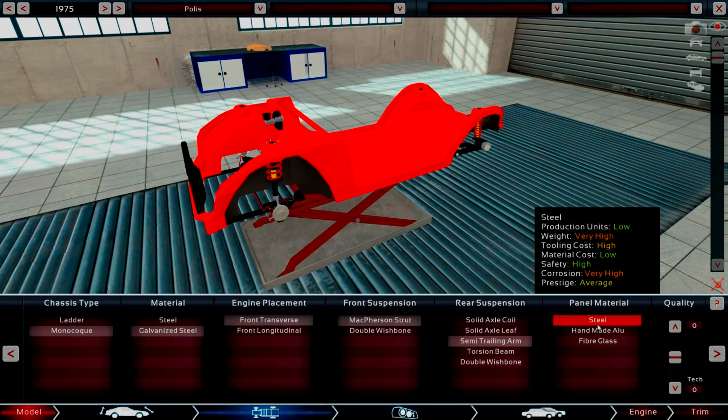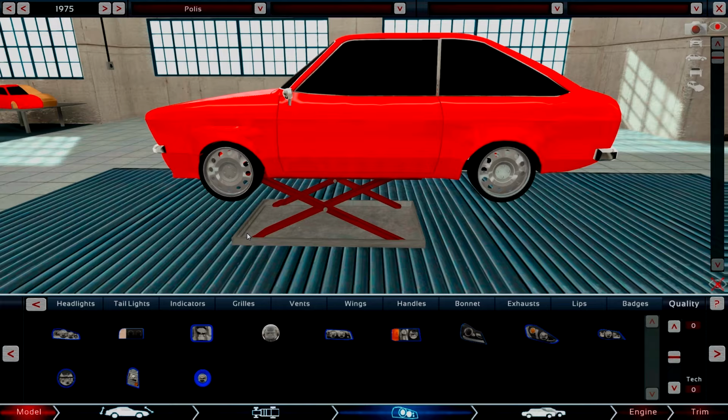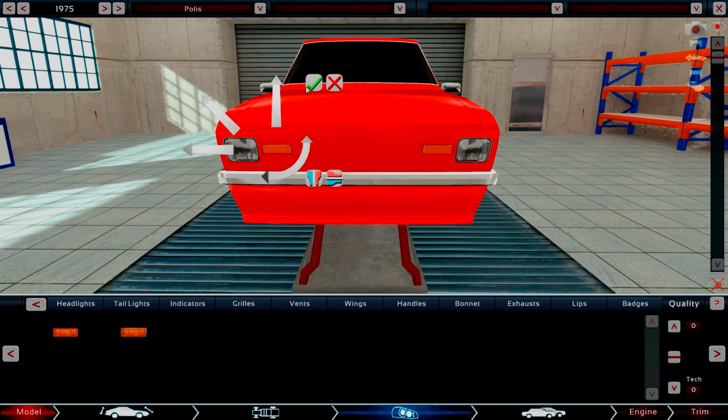Let's just go with a steel body. Bump the quality a little bit to kind of balance it out. All right, so we want this thing to kind of look American, right? So let's go with some chrome headlights. Let's make these a little bigger. Yeah, that's good. And then I want to go with my indicators, and this is a design I usually use. It's the 70s, so let's chrome it up. I want them kind of straight up and down like that.